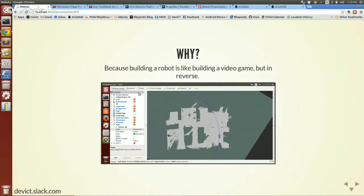A robot is like building a video game in reverse. We build a simulated environment inside the computer based on the real world using sensor data and then attempt to navigate that environment. Our success is based both on how well we interact with the simulated environment and how well our simulated environment mirrors the real world.